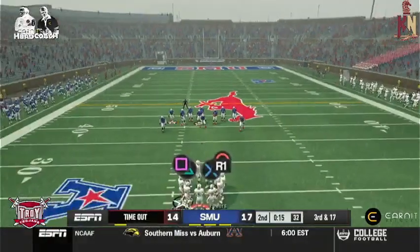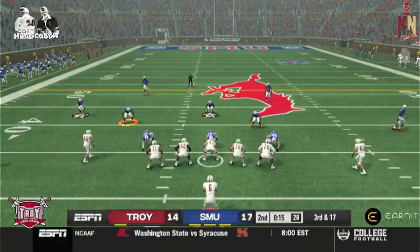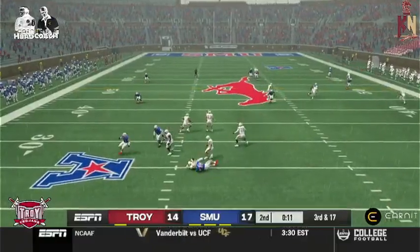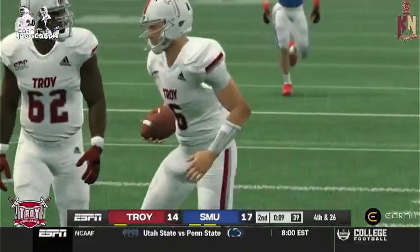Third down now, and they need to get it inside the 49. They'll spread the field with five wide. And he's going to be sacked for a loss. SMU will take their first time out of the half.